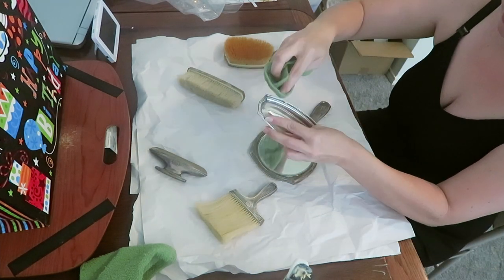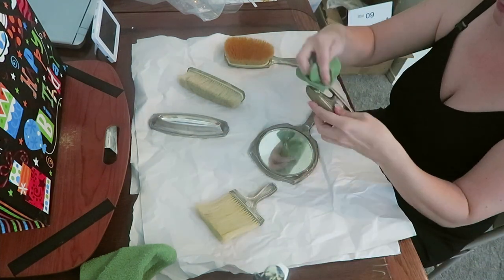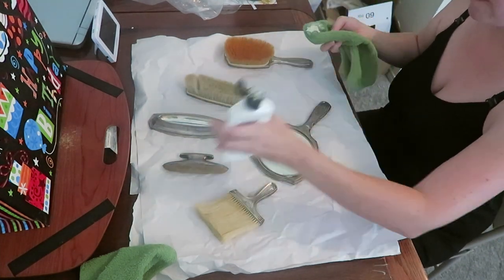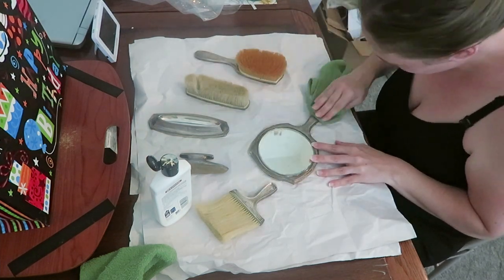And what I'm doing here is I'm just spreading it on all of the silver, and I'm gonna let it sit and kind of do its work. When it's really oxidized like this, it's best to just let your polish do its work by letting it sit there for a little bit.